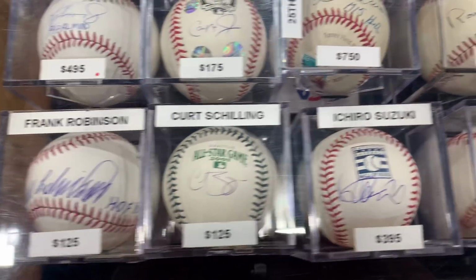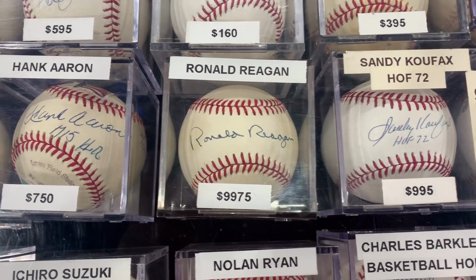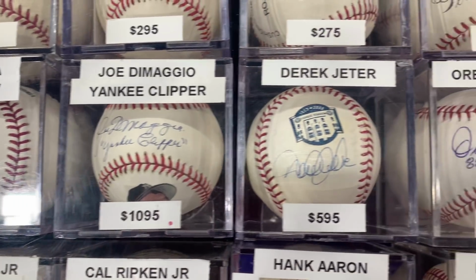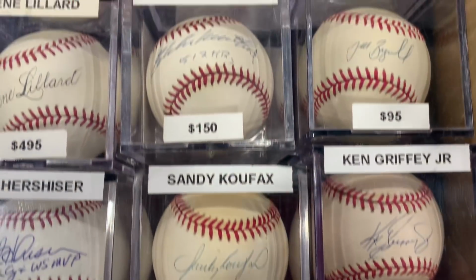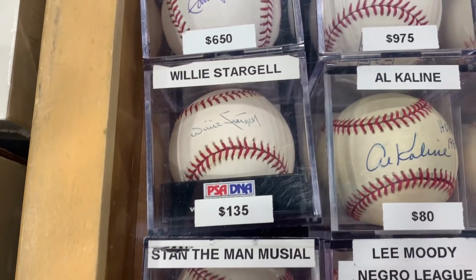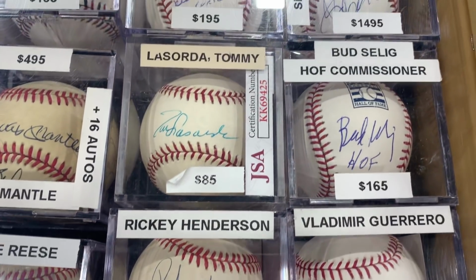These autographed balls. Wow. Charles Barkley on the baseball. Ronald Reagan. Wow. Tank Man. Joe D, the Yankee Clipper. Wow. Cool Papa Bell. Look at the Negro League. Pee Wee Reese. Bud Selig.